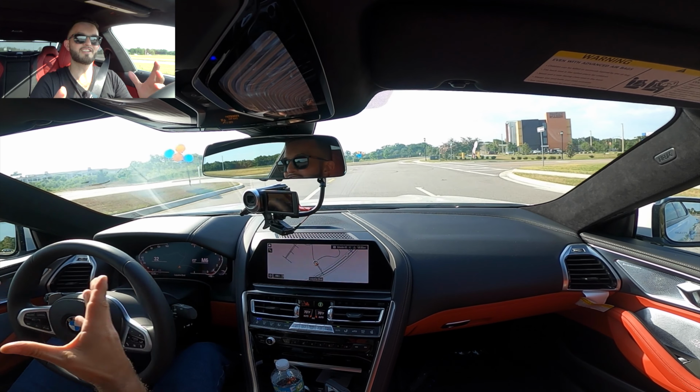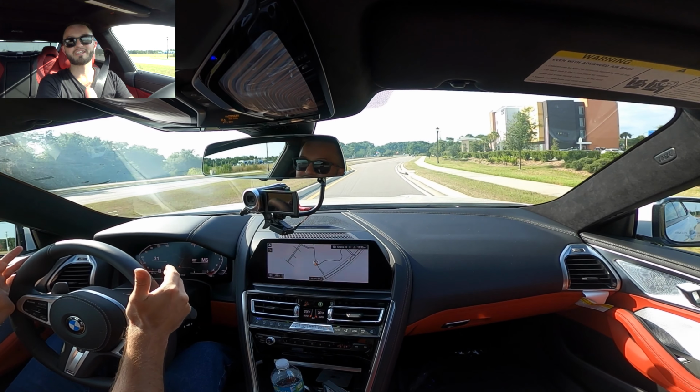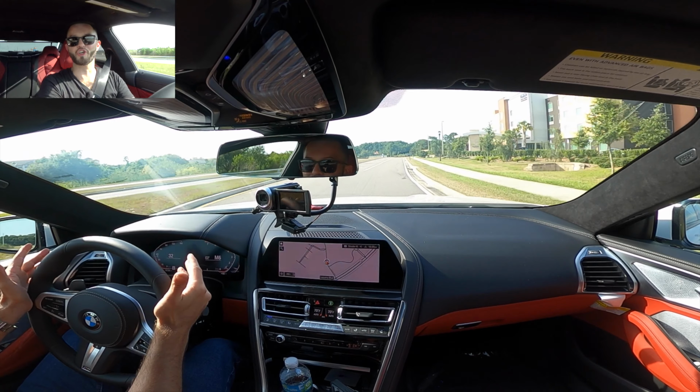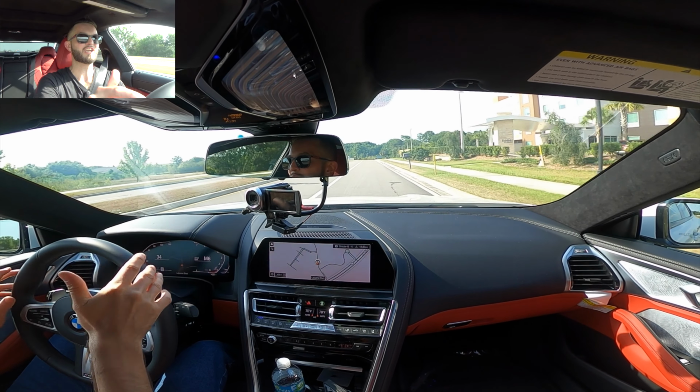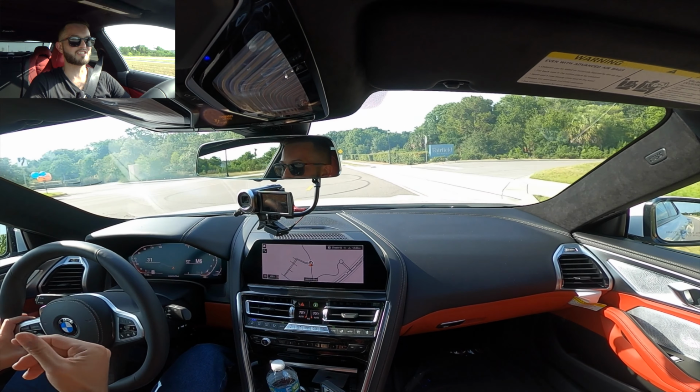So this is, you know, some aspects and some good qualities. Is the V8 better? I mean, obviously more power is always a good thing in some categories. With this vehicle, I think it's efficient. The inline 6 does a good job.